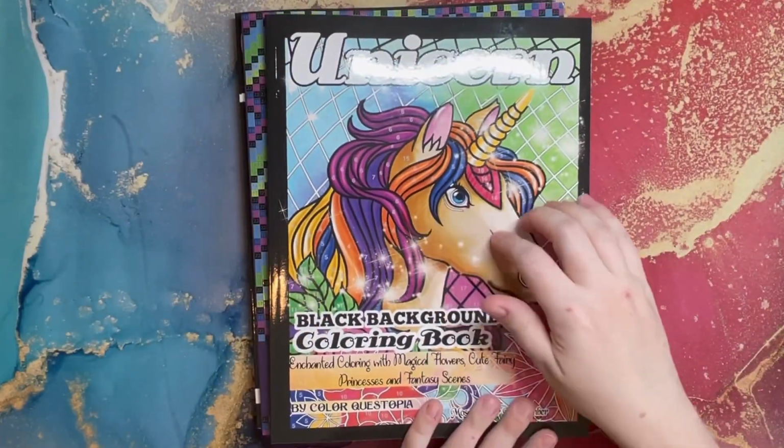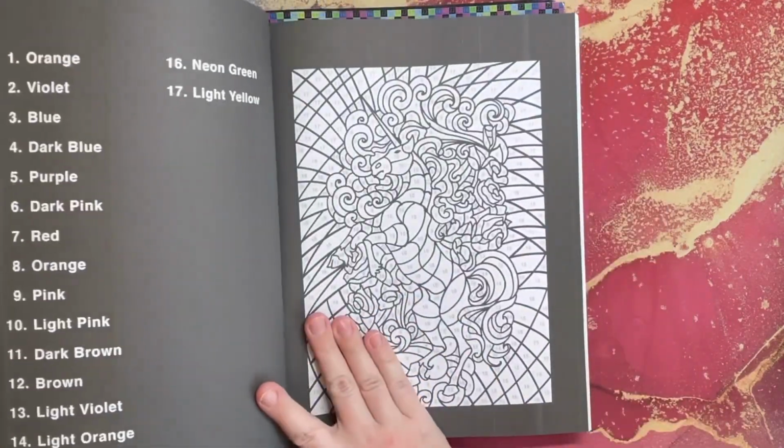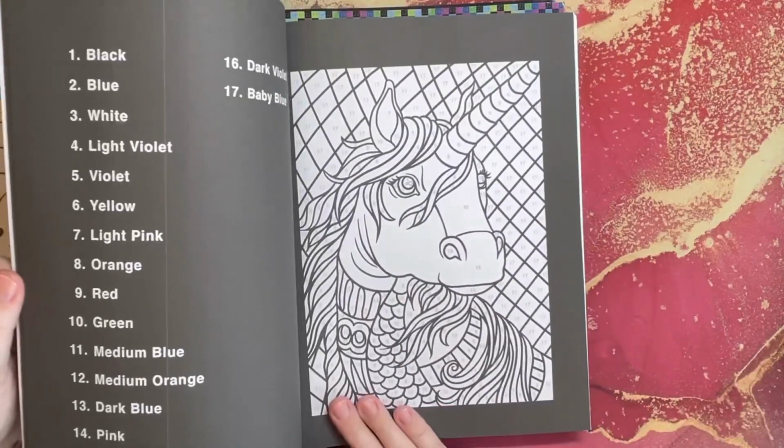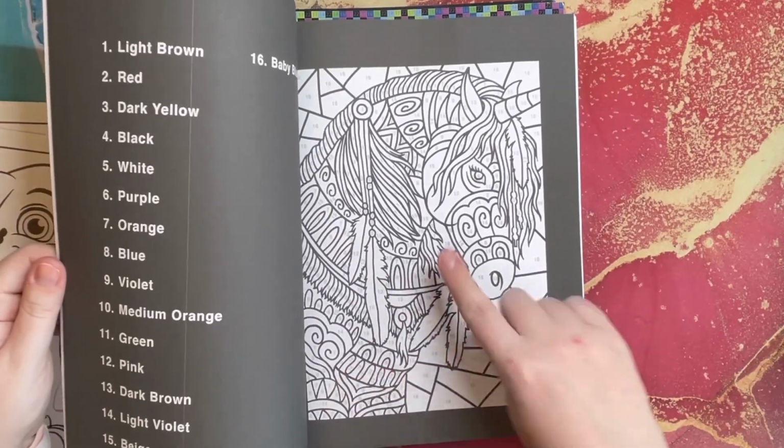Also Unicorn. I've only colored one image in my other one as well. I own the other copy of this, but I love this book. And this one I was really excited about because it has a lot more tedious line work in it. So I wasn't as inspired, like this one, to do all of the backgrounds.